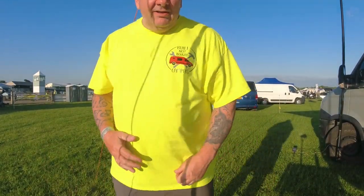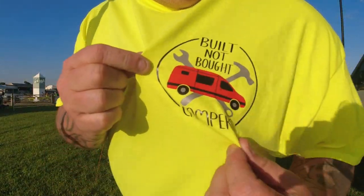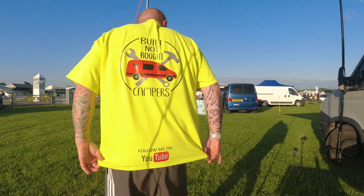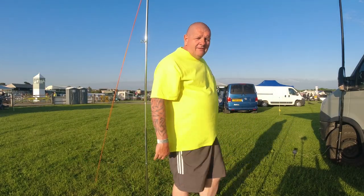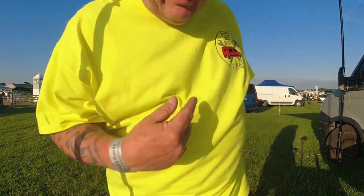So the reason with the t-shirt, we have the built not bought logo there, and we also have it on the back. So we've got it on the back and the front. That's why I'm wearing such a loud t-shirt. So when I walk around, people see this.